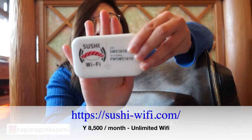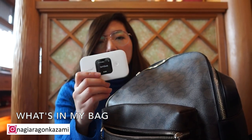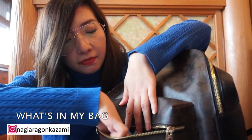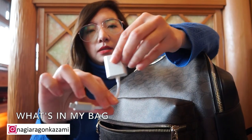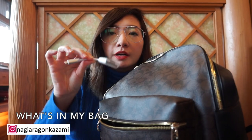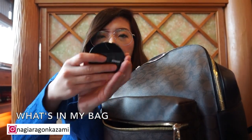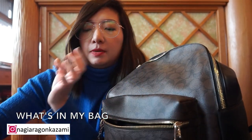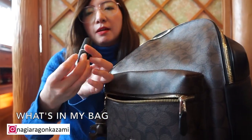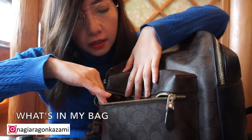Yan guys, if you want to apply for a temporary Wi-Fi router sa Japan, if you're gonna travel, you can actually apply for it. And then I have this adapter from iPhone to SD card reader pala siya. I have this facial face powder. It's also Japanese. And I have black lipstick in chili, which I'm gonna retouch in a while.